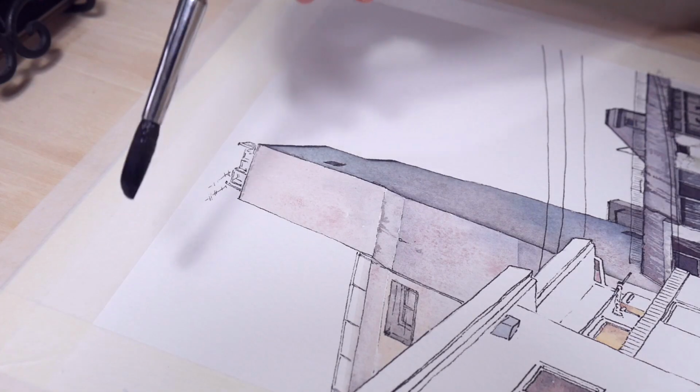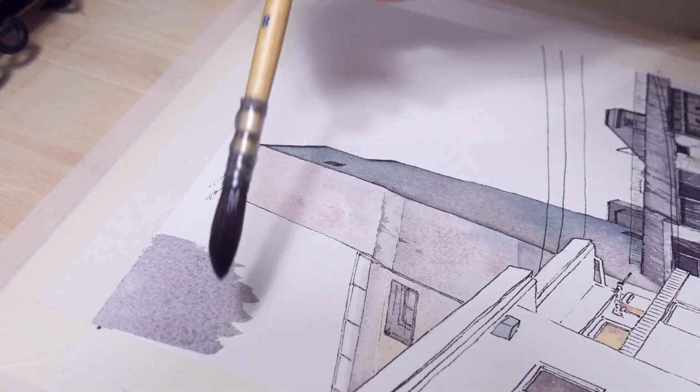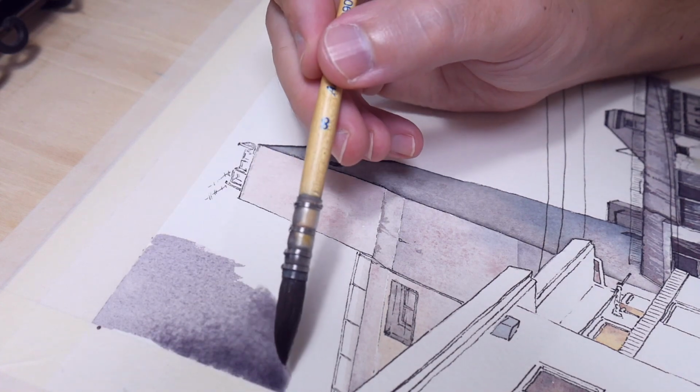Especially in the sky, I tried to make it more cloudy and reddish with some nice gradations and transitions of colors without any hard edges.